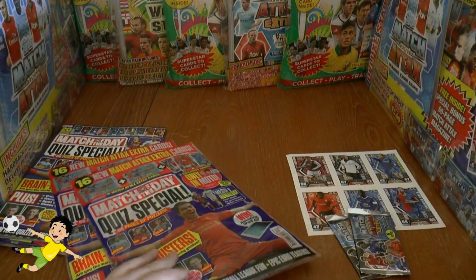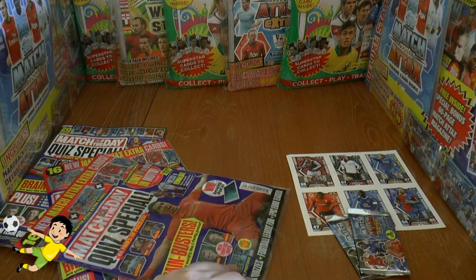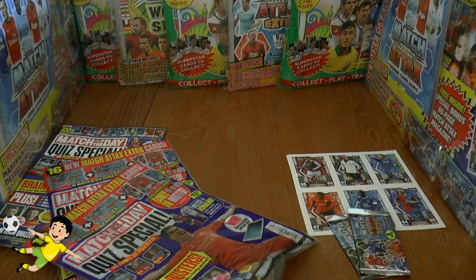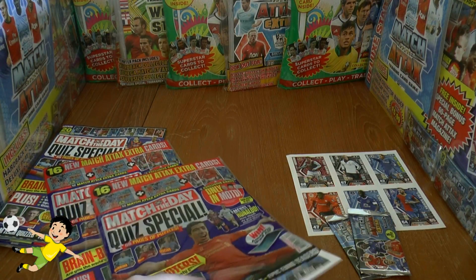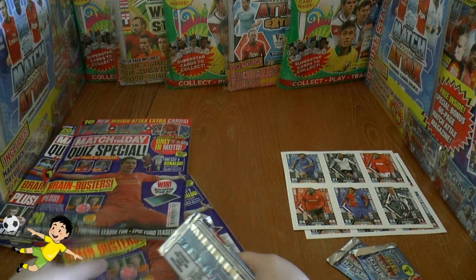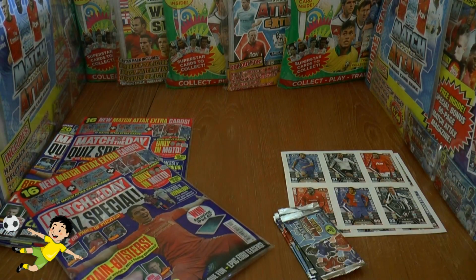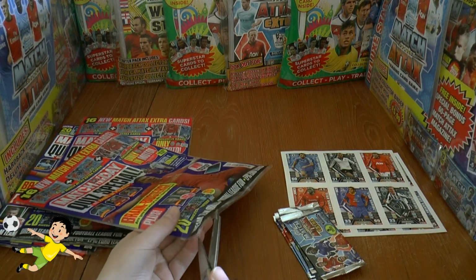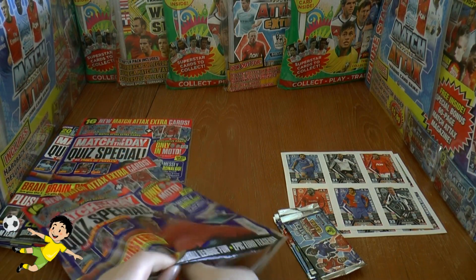We're going to open the other magazines at the same time now, and we'll open all 6 packs and see if we get anything decent out of those packs. Then we'll be showing you the fantastic set. So slip that one out, and there's the 2 extra packs there. So, and the third variation of the magazine. Here we have.